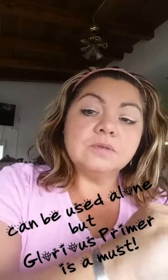You can actually use this alone if you don't want the moisturizer under it, but you absolutely still want to use the Glorious Primer. It'll set it up, it'll give it an even tone, and like I said, look at that, totally no blemish anymore. So this has wonderful coverage. Look at that blemish, it's gone.